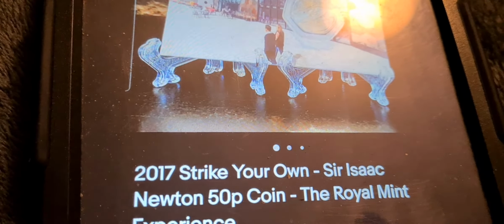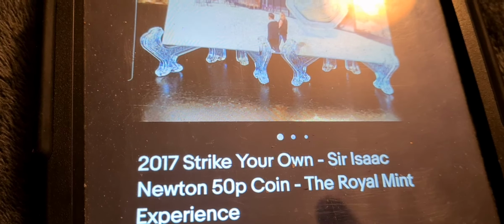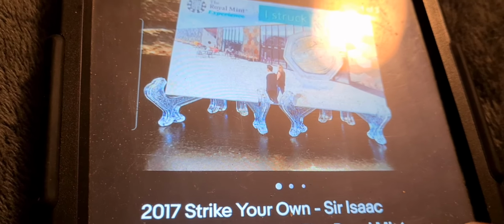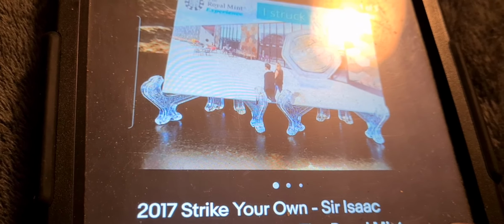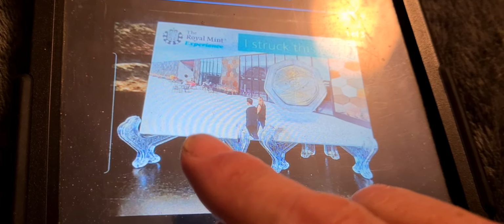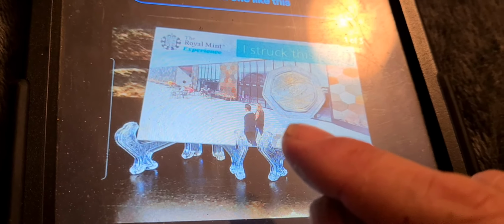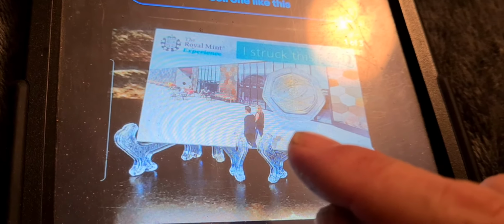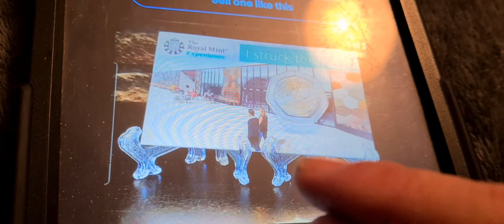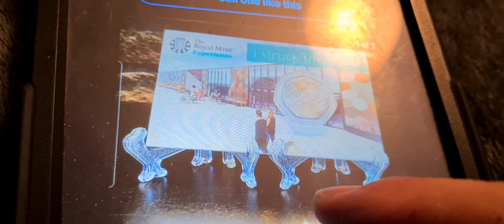Now, the reason I have put this on is it's one of those caveat emptor situations. If you buy one of these coins, you cannot be guaranteed that you're going to get a 2017 Strike Your Own Isaac Newton coin. And the reason for that is quite simple. This cardboard envelope that they used remained the same for the 2017 and the 2018 version. Anybody who's unscrupulous will take the 2018 coin out. They'll possibly have it slabbed, or they'll possibly put it in some sort of a different capsule. They'll then sell it on as a 2018 coin, but they won't make any reference to the cardboard holder.